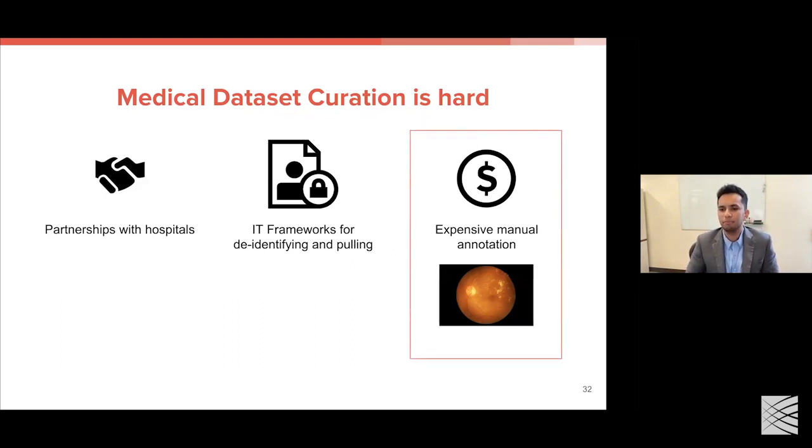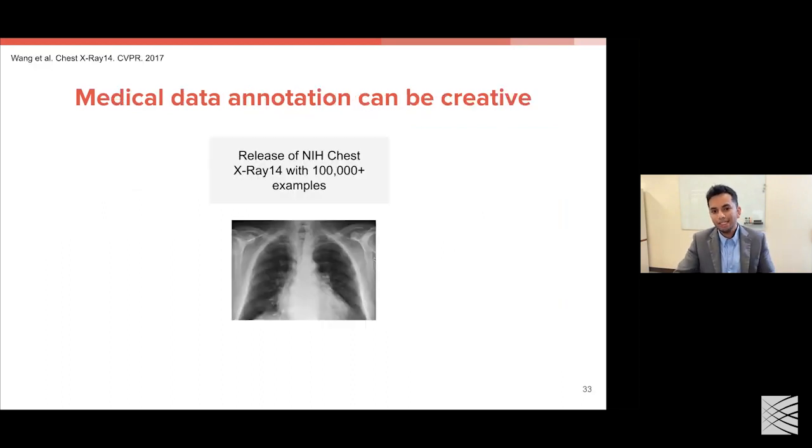And just as an example, when Google did their diabetic retinopathy work, they actually had residents label between 50,000 and 300,000 examples. They had 50 residents, excuse me. And that's a lot of resources. But luckily, it's not been the kind of resource access one needs to do quality work in this space. And one of the reasons for that is there are creative ways of labeling.